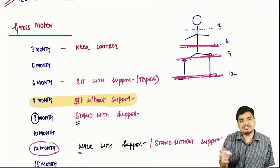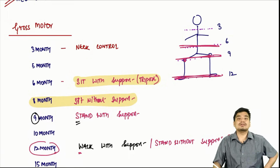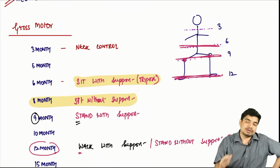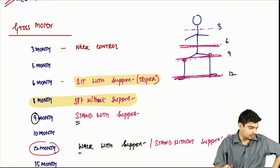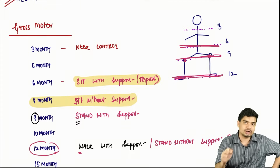And at 6 months, obviously sitting with support is there. So that's how you can easily remember the milestones, especially the gross motor milestones. I hope you have understood. If you have understood, please put a thumbs up.